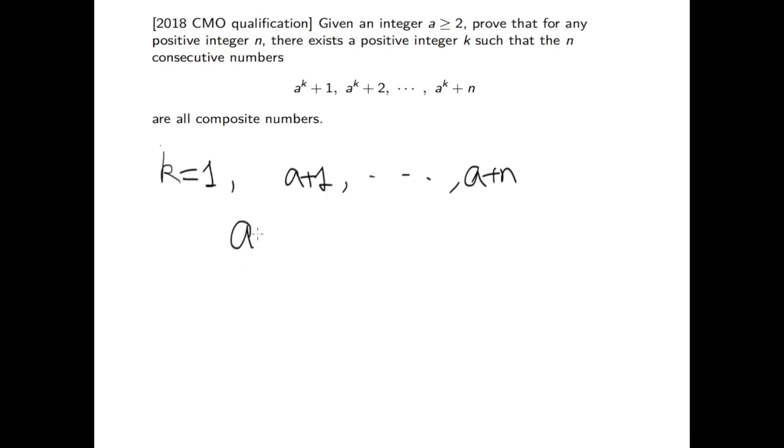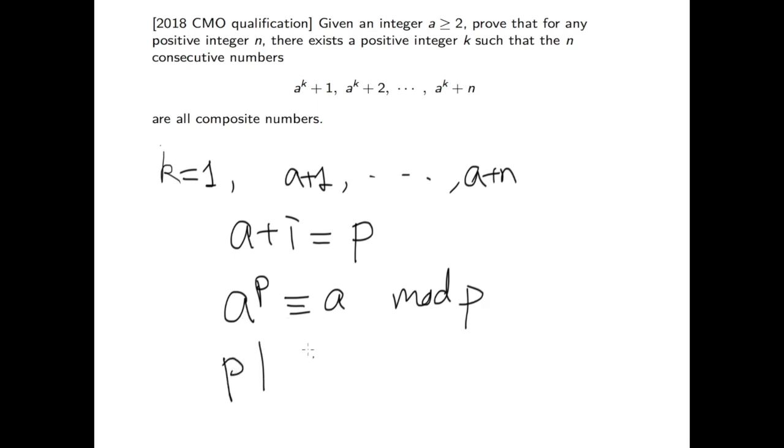So let's say we have a prime number which is a plus i, and call it p. Then it is very easy to find a power such that it becomes a composite number, because we can use the famous Fermat theorem. By the theorem, we have a to the power p has the same modulus to p as a. So this means that p will divide a to the power p plus i. And since a is larger than 2 and this number is larger than a plus i, necessarily a to the power p plus i becomes composite.